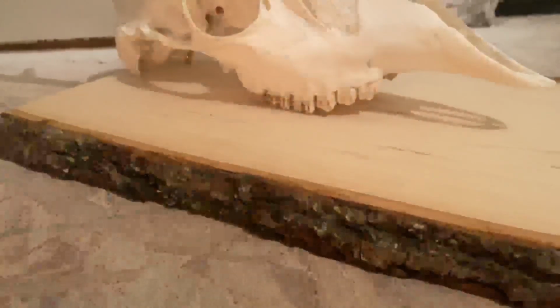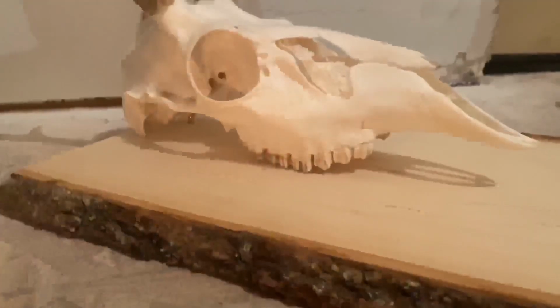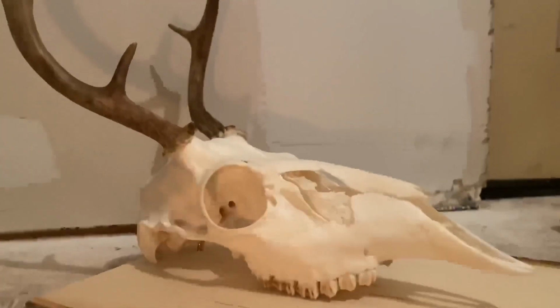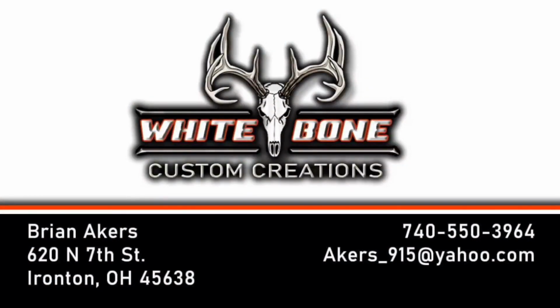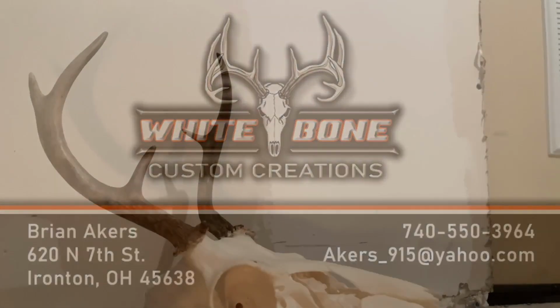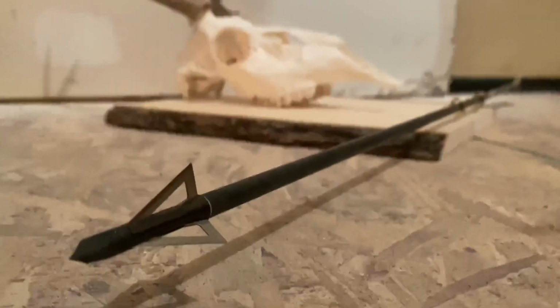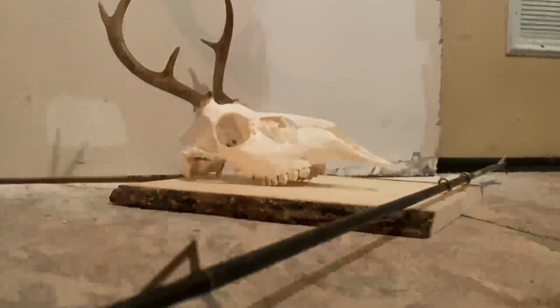But now I'm going to show you guys the European mount. The actual skull and antlers were done by Whitebone Custom Creations by Brian Akers, located in Ironton, Ohio. I'll put his card up at the end of the video here so you guys can see it. But basically, I put the skull and the antlers on this backboard here with the arrow that I shot him with, and it looks absolutely phenomenal. He did a fantastic job on the mount, and I couldn't be more happy with it.